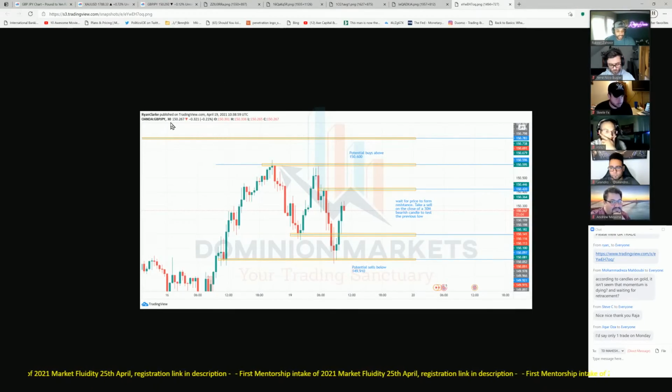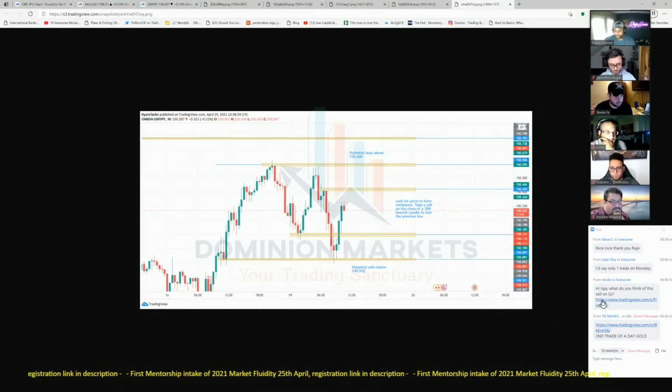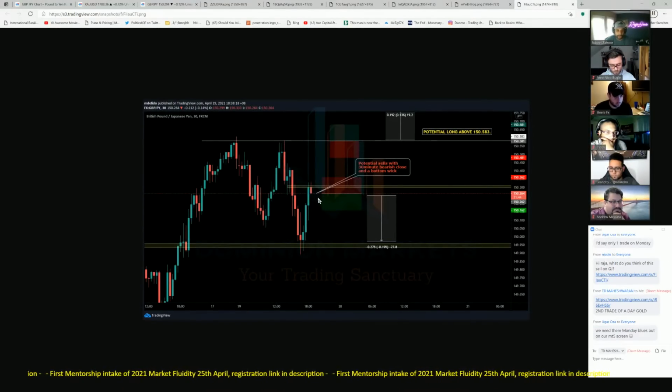This is a pound yen 30-minute chart. Potential buys above 150,600 looks good. Waiting for price to form resistance to take a sell. Yeah, I'm kind of looking at the same thing over here too. All right, Nicole. Potential sells below a 30-minute bearish close and a bottom wick. Nice. Yeah, we need this candle to close bearish. That's going to be a much better idea.